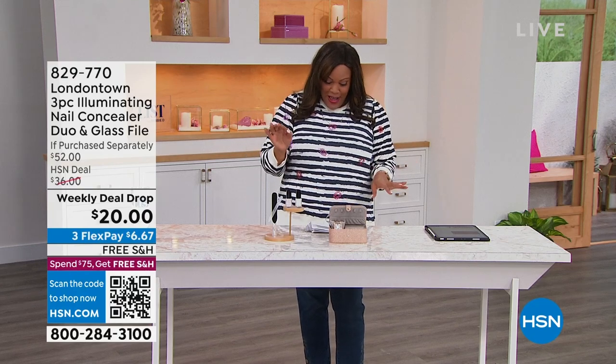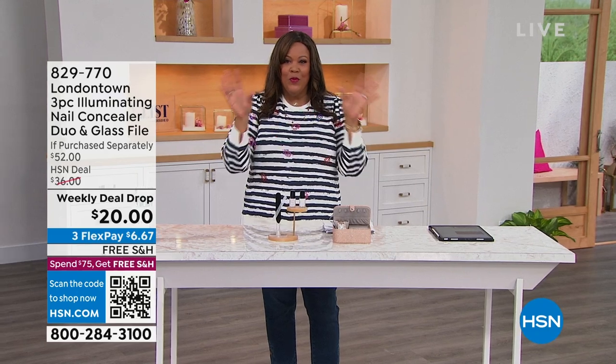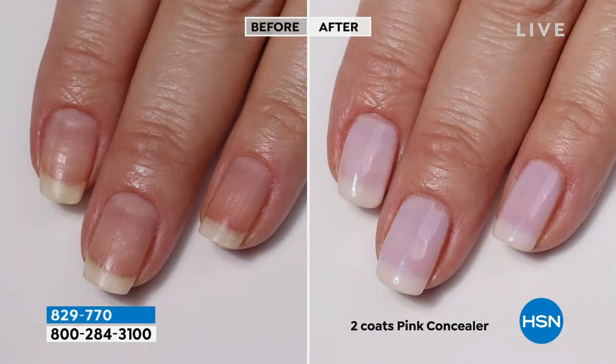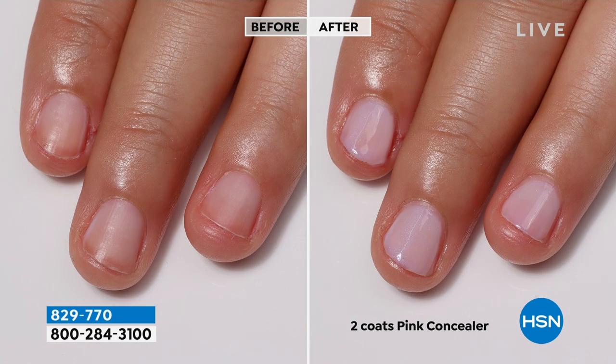Okay, also I have for you, do you get tired of getting your nails done? I know we went through that whole pandemic where we couldn't go get our nails done, and this was my go-to, okay? London Town, check this out. Do you see the before and after? If you have discolored nails, it gives you this nice little opaque gloss look, like a professional manicure.